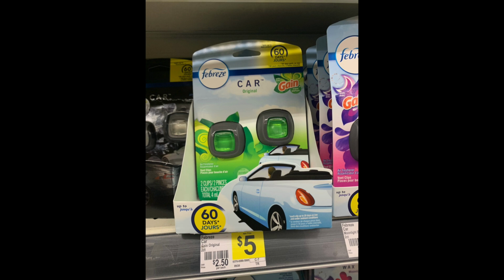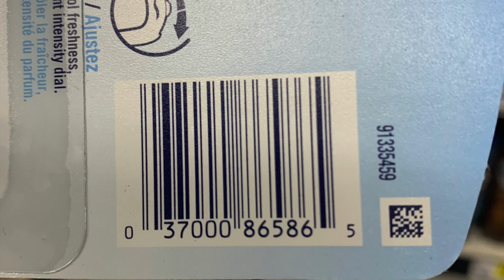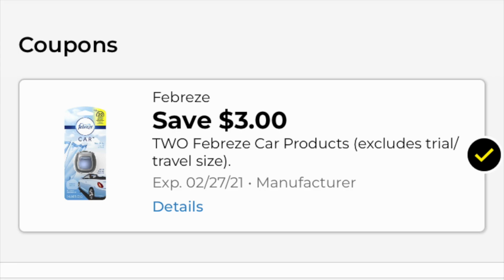And then we're going to grab two of these car clips for $5 each. Hopefully you can find them. Scan them to make sure you're grabbing the right one, so you can see that the $3 off of 2 is attaching with this price.